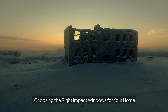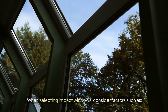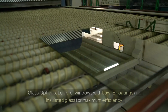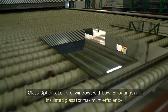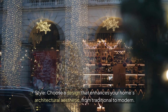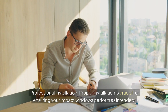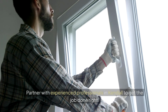Choosing the right impact windows for your home. When selecting impact windows, consider factors such as material. Vinyl and aluminum are popular choices for their durability and low maintenance. Glass options. Look for windows with low-E coatings and insulated glass for maximum efficiency. Style. Choose a design that enhances your home's architectural aesthetic, from traditional to modern. Professional installation. Proper installation is crucial for ensuring your impact windows perform as intended. Partner with experienced professionals in Kendall to get the job done right.